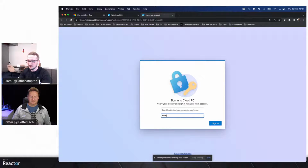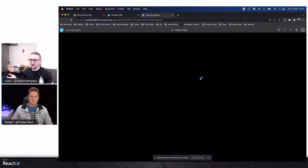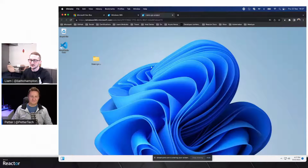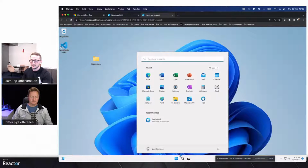And I'm going to sign in with my password. Hopefully that's the correct password. Wonderful. So you can see how quick this is going already. And I don't want to jinx it, but that looks pretty quick to me. I'm going to collapse my toolbar so you can see a little bit more of the screen. And I've got my share thing hiding my toolbar, so I can sort of click around. This is a Windows box. This really is a Windows box in the browser, and it's pretty quick.